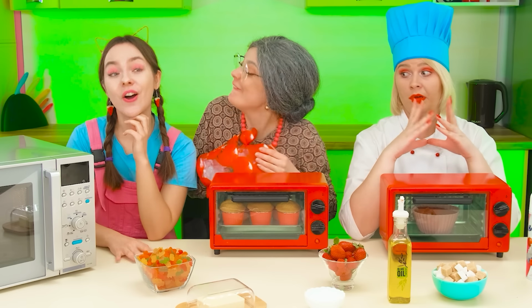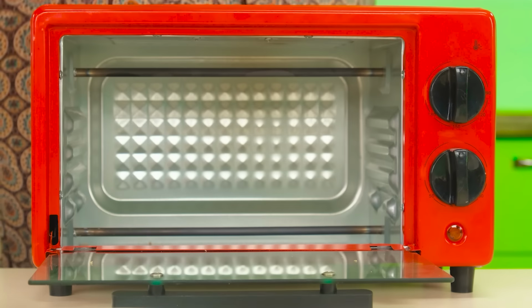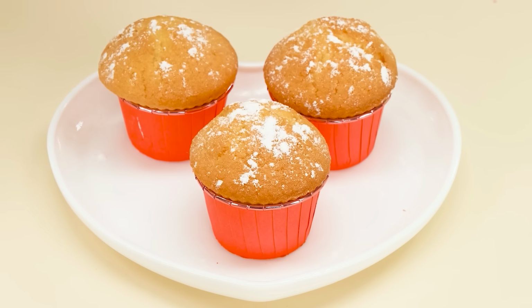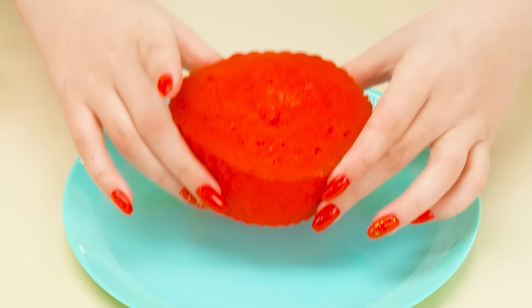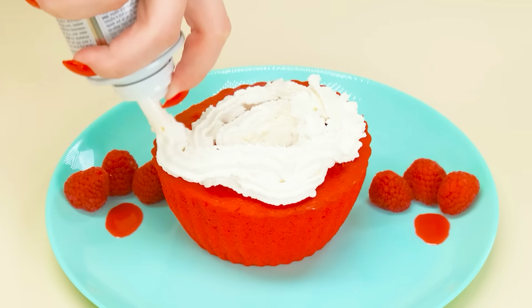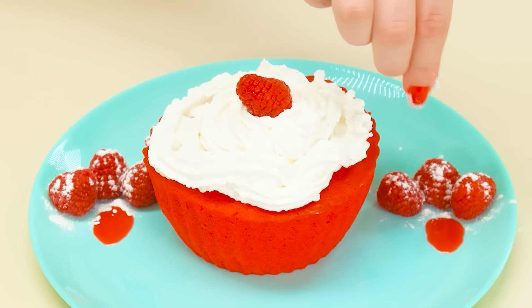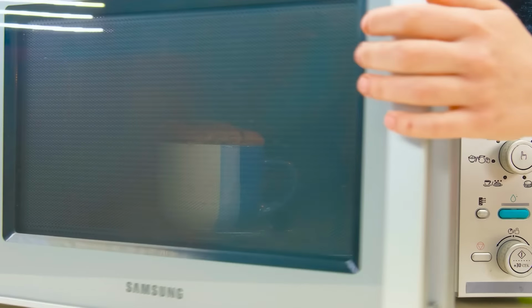Oh, and Grandma's cupcakes seem to be ready. What an appetizing crust. And the smell. Put the cupcakes on a plate. A little powdered sugar on top. And I think the chef's cupcake is ready too. We get this treat out of the oven. And of course, we add the branded serving from the chef. Oh, so much whipped cream. What could be better than a combination of berries and whipped cream.